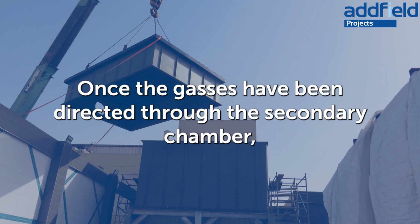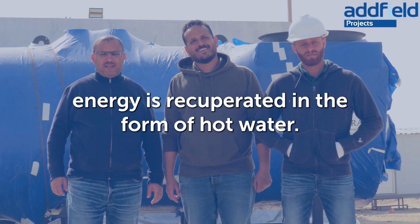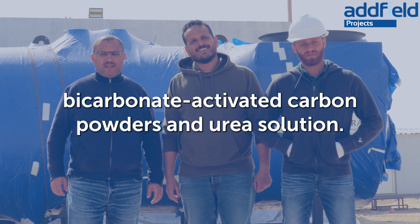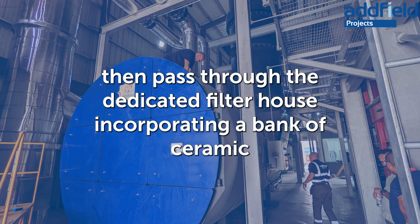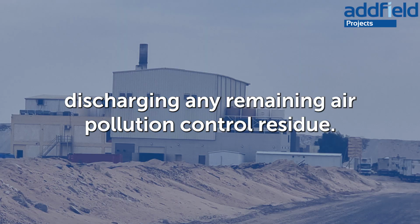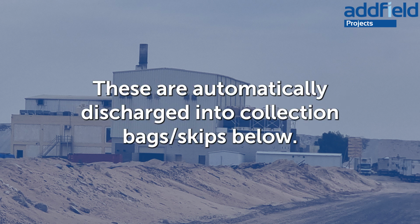Once the gases have been directed through the secondary chamber, energy is recuperated in the form of hot water. Then a series of reagents are used, specifically sodium bicarbonate, activated carbon powders and urea solution. Injected directly into the flue gas stream, the treated flue gases then pass through the dedicated filter house incorporating a bank of ceramic filter elements, collecting and discharging any remaining air pollution control residue. These are automatically discharged into collection bags or skips below.